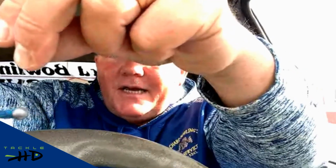7 to 14 foot of water. A lot of these fish are down 2 foot to 8 foot down. Most of them being caught on jigs now. One thing I'm using is a blue and white. Hope y'all can see that. Blue and white hair jig, 1/8 ounce.